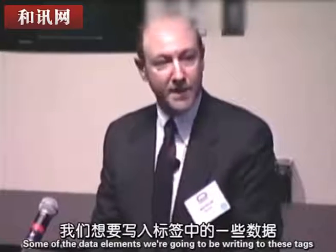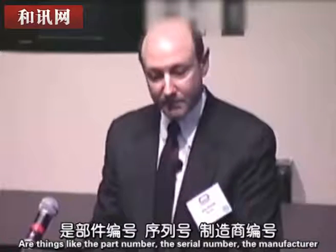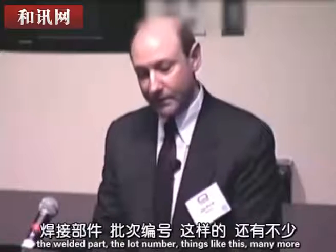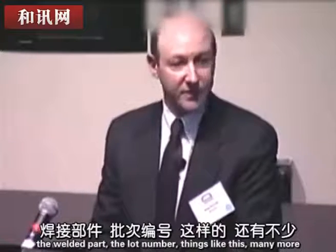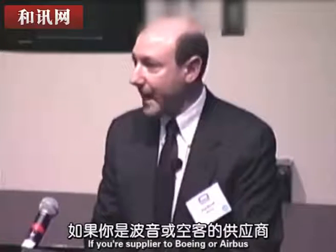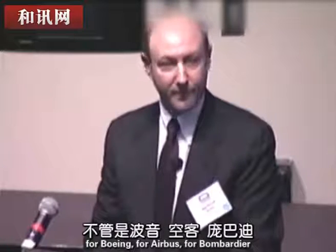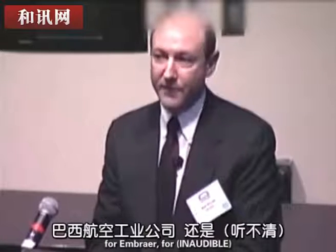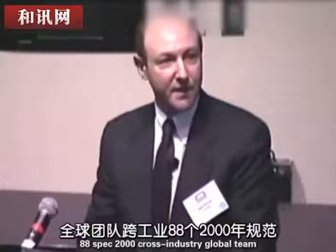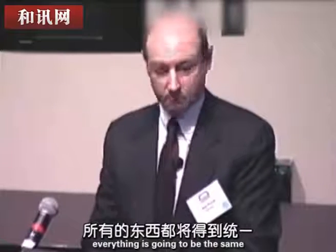Some of the data elements that we're going to be writing to these tags are things like the part number and the serial number, the manufacturer, the date of manufacture, country of origin, the mod level, the weight of the part, the lot number, things like this, many more. This is all being standardized. If you're a supplier to Boeing or Airbus, you'll be happy to know that these requirements are all the same for Boeing, for Airbus, for Bombardier, for Embraer, for Dassault Aviation, and for Cessna, for everybody. ATA Spec 2000 across industry, global team. Everything's going to be the same.